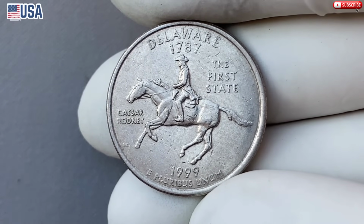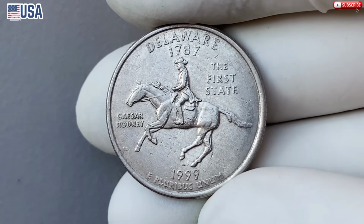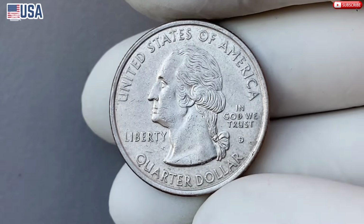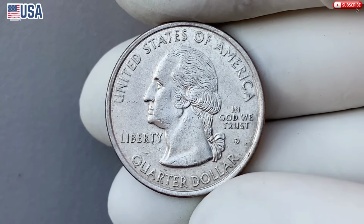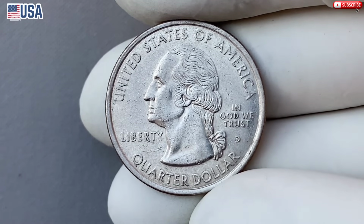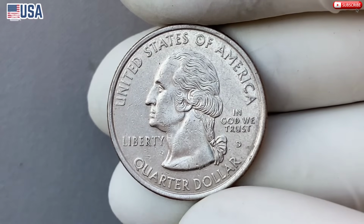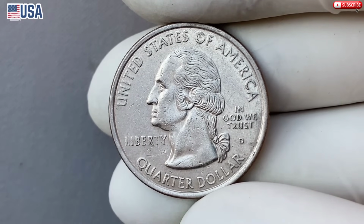One of the most famous and valuable types is the spitting horse error. Yes, you heard that right. In this error, a die crack appears in such a way that it looks like the horse on the coin is literally spitting. It's a small, hairline crack that runs from the horse's mouth toward the edge of the coin. And believe it or not, that tiny flaw turns an ordinary quarter into a rare collectible.